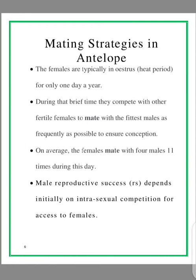So there's what's called the mating strategy in various organisms. Antelopes are unique in the sense that their females have a typical estrus or heat period of just 1 day in a year. So it means throughout these 365 days in the year, they only have this urge to mate in a single day. During this brief time, they compete with other fertile females to mate with the fittest male as frequently as possible to ensure conception, which means there's competition between female species on that particular day. On average, the female mates with 4 males, which is basically 11 times during that particular day.